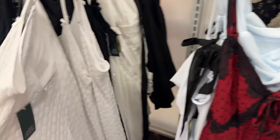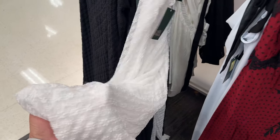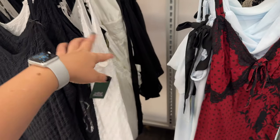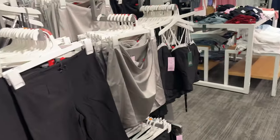I was going to say I could get this one for church, but I'm realizing it's a short dress underneath and then it's see-through towards the bottom. And not for $32. No ham, no turkey. Yeah, this is very much everything they have going on.